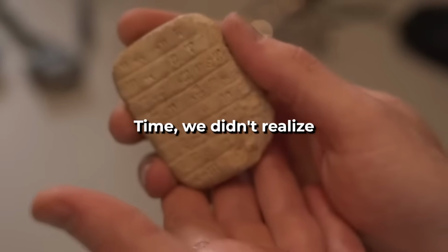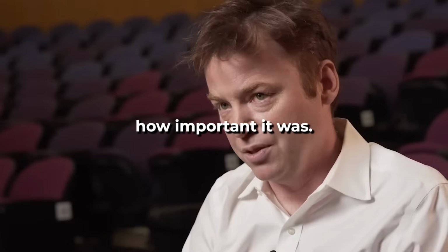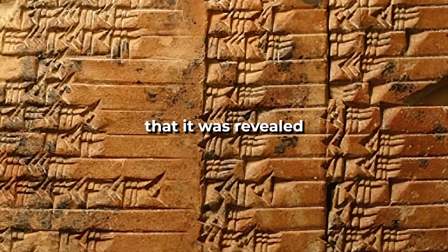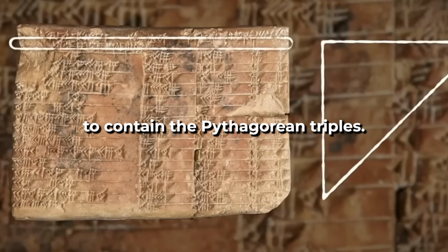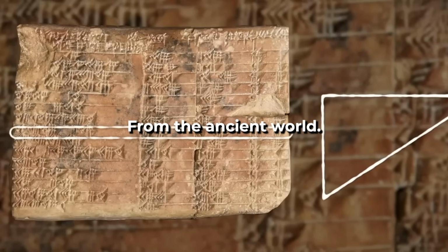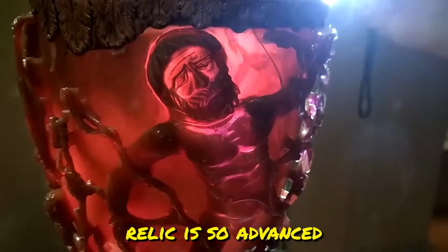Time, we didn't realize how important it was. And it wasn't until 1945 that it was revealed to contain Pythagorean triples. Subsequently, it has become one of the most studied objects from the ancient world. This ancient relic is so advanced.